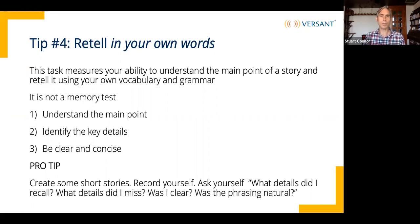So in story retell, the first thing you should try to do is understand the big picture. What is the story about? Second, what are the key details that give the story structure? Who is involved? When and where did it happen? What was the end result? And identifying those details is going to help you to keep the gist of the story in your working memory. Third point, you only have 30 seconds to cover everything. So be concise, but do use complete sentences. Even if you leave out some of the details, it's important that what you do say makes sense.